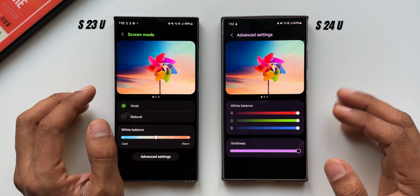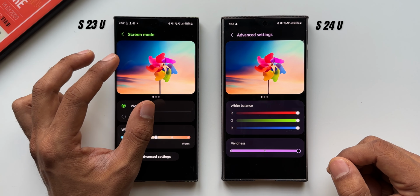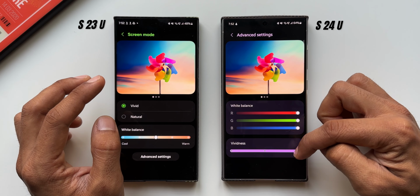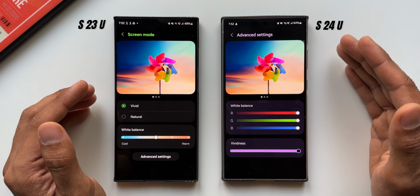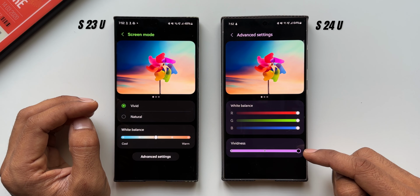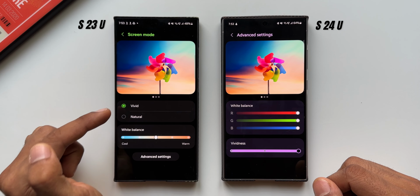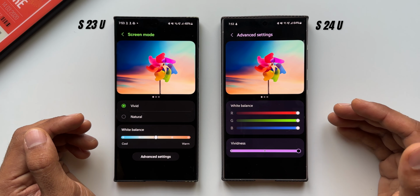Which means when compared to the Galaxy S23 Ultra, when we select vivid colors, this is the same color which will be matched when we select the maximum vividness here on the S24 Ultra. I hope that clarifies. So there is no additional increased vibrancy when we go to the max out level here. This maximum level of vibrancy, the color vividness, is the same as the vivid option that we select on the Galaxy S23 Ultra or any of the predecessors of the Galaxy S24 Ultra.